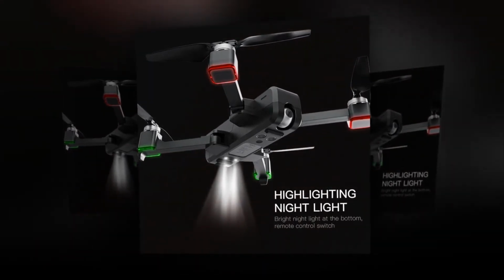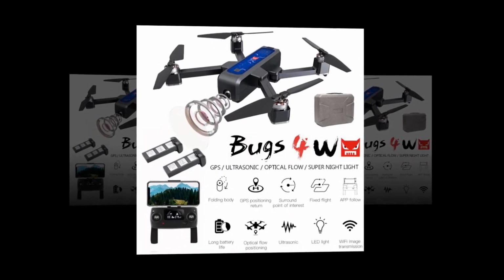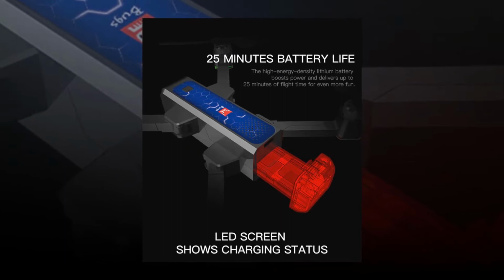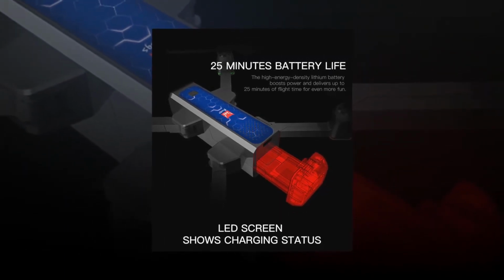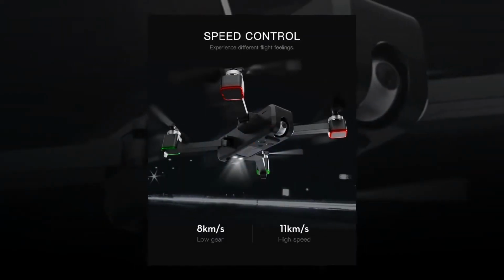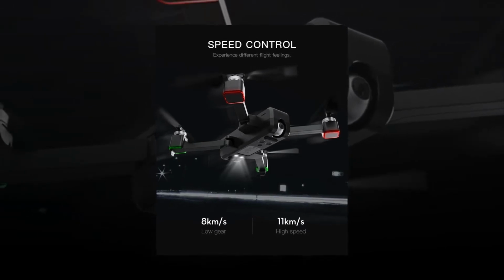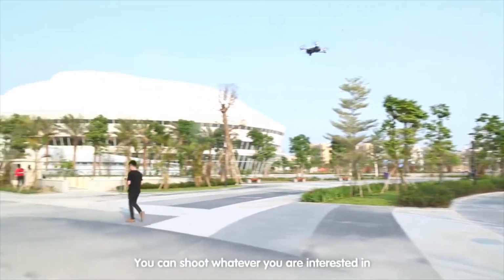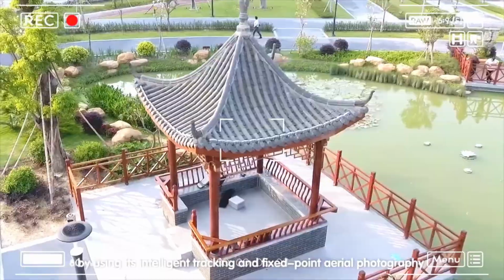bright night light. This drone has 2 built-in lithium polymer 7.6 volt, 3400 mAh high-capacity batteries. 22 minutes plus 22 minutes of double flight time. A dual charger box that can charge 2 batteries together, reducing waiting time. 4 brushless motors and an electronic speed controller make your B4W more agile and more adept at a high speed of 40 km per hour. Optical flow positioning helps the B4W drone to auto-precise hover hands-free.